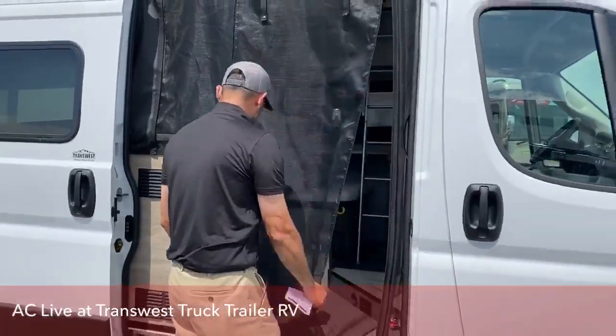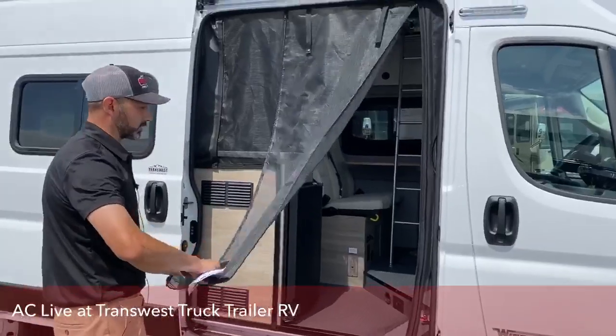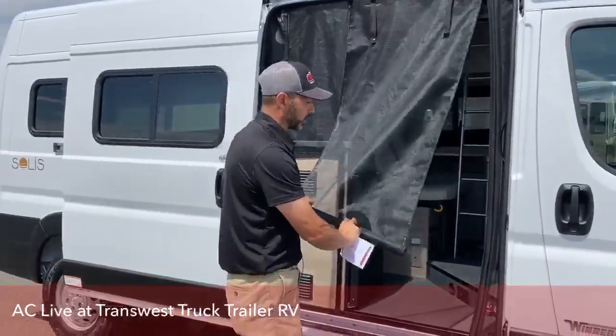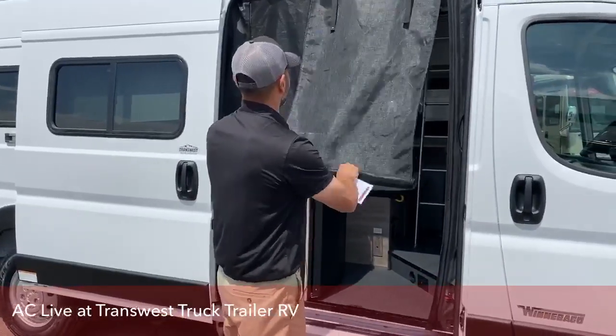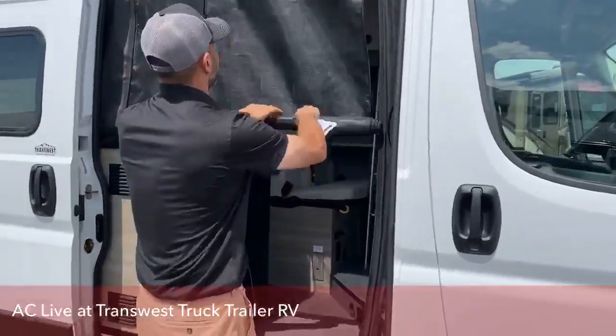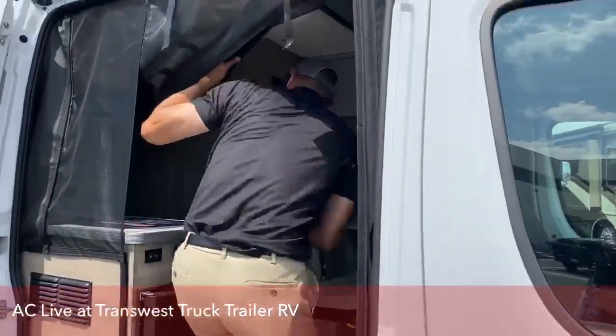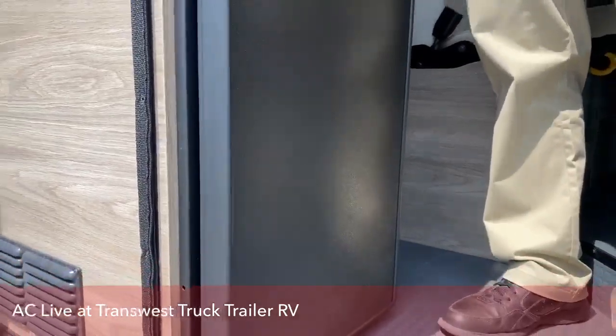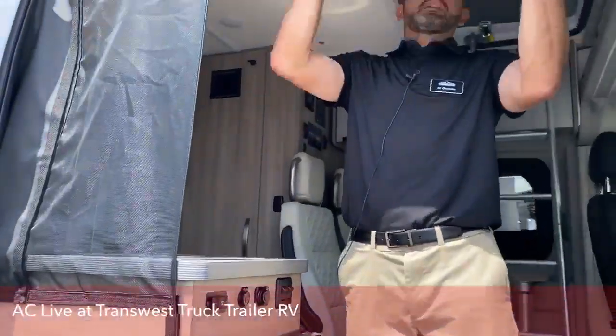Now the other thing I want to show you as soon as I roll this back up is the refrigerator. They put it in a really convenient spot. It's really easy to access when you're outside. Okay. Let me just snap this back in place. As you can see, this is really easy to do. 2 snaps and it's back out of your way.